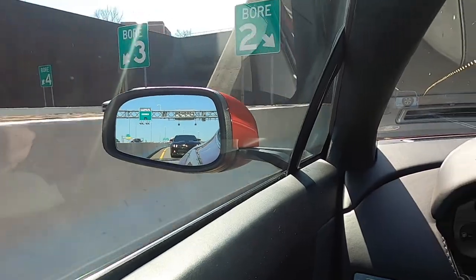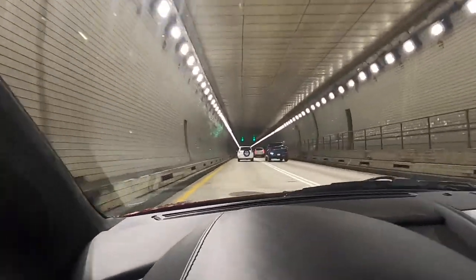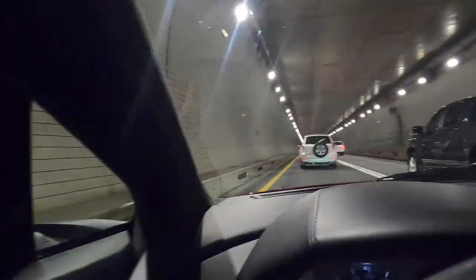Hey, we got a Camaro behind us for the tunnel run. Wait for it, wait for it. Oh my gosh, that is ridiculously loud. The Camaro's trying to rev his engine right now. You can't even hear him.